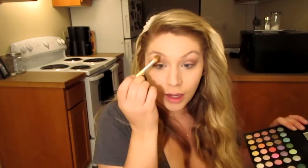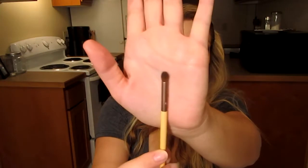Okay, it doesn't have to be perfect at all because we're going to go back in with that blending brush and blend everything out so it's pretty. Then we're going to be taking a pencil brush, like so, and going in with that dark color that we put on the outer half, and we're going to be putting it underneath the eyeballs. Okay guys, and now we are done with the eyes.